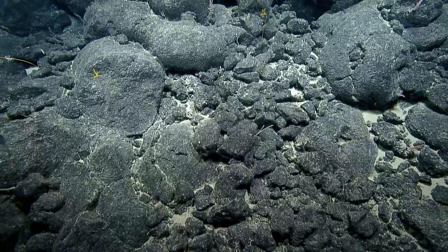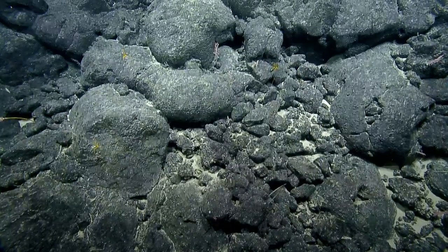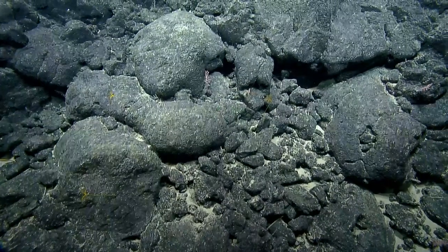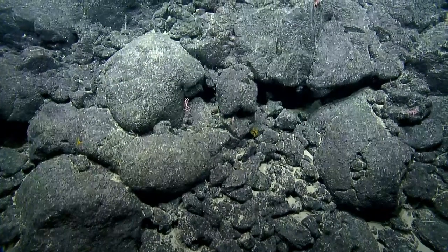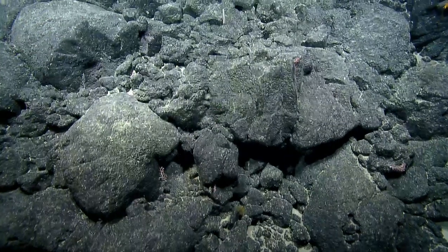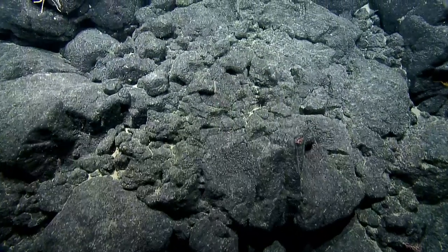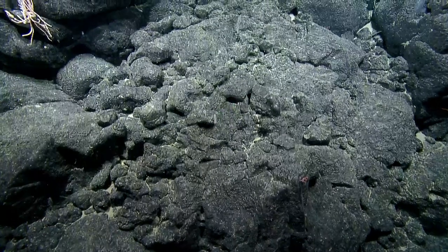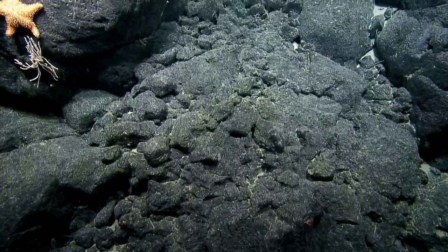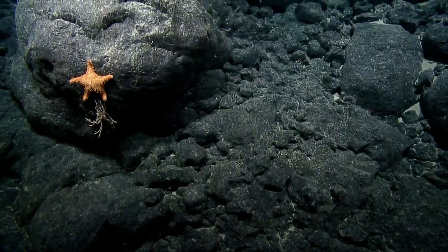Are we zoomed out all the way? What's that? Are we zoomed out all the way? We are. Okay. Yeah, these are some of the most dramatic pillow basalts we've seen on this expedition so far. Yeah, I would say. Look at that fat boy. Oh, there it goes. Wow. It's like a picture hanging on a wall.